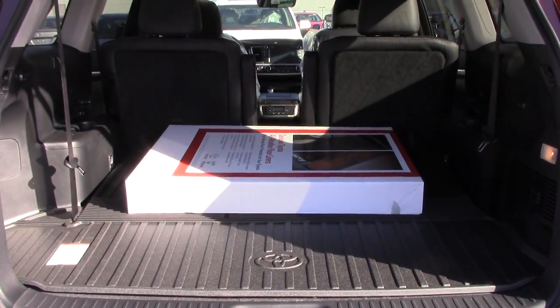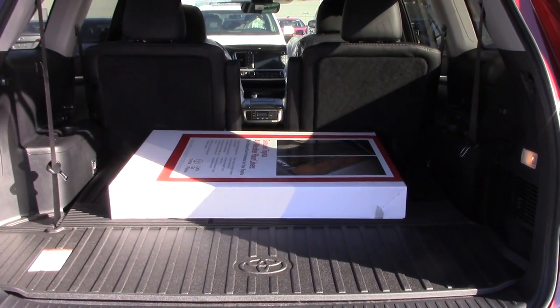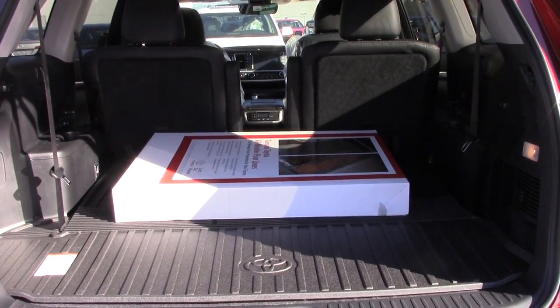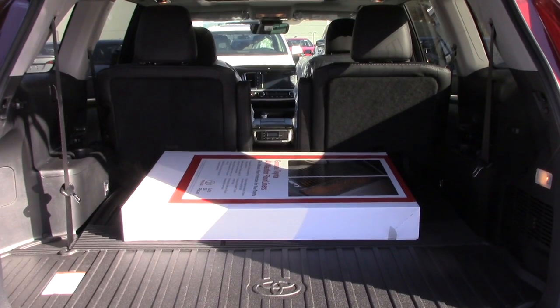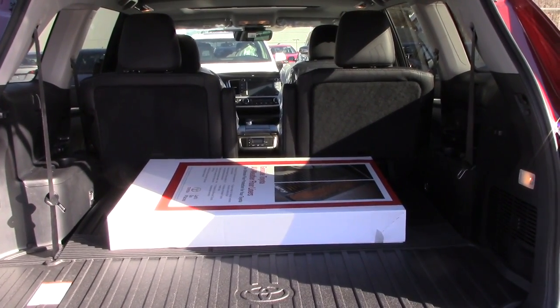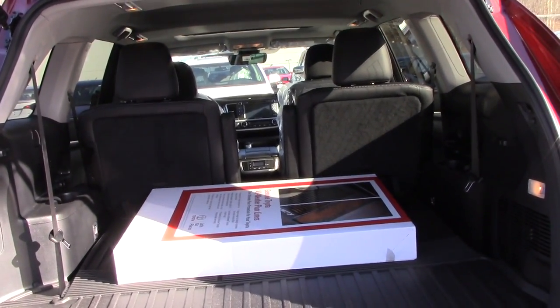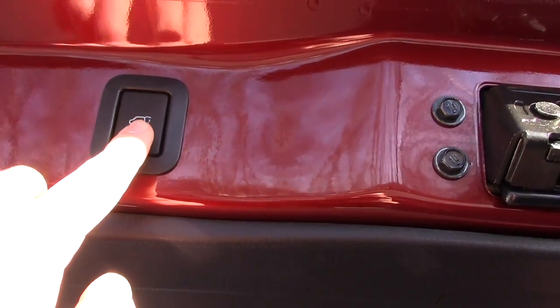Now for starters, our cargo space with the 3rd seats folded up, you have 13.8 cubic feet. With the 3rd seats folded down, you have 42.3 cubic feet, and with the 3rd seats and the 2nd row seats folded, you have a massive 83.2 cubic feet of cargo space. So I think that's more than adequate for getting the groceries. You could also go to Lowe's and pick up some 2x4s with that, probably.